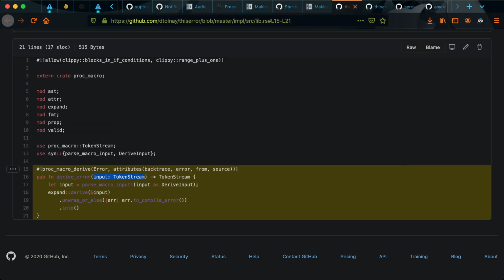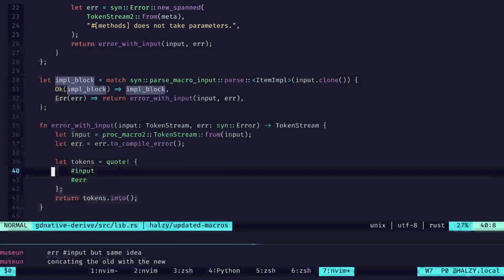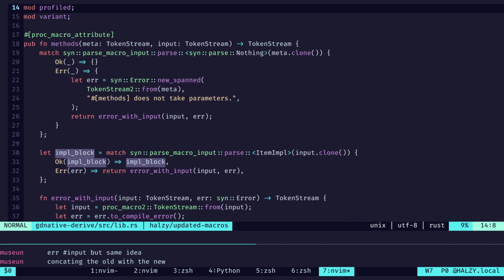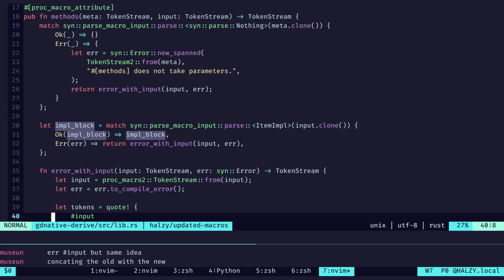Coming back to this example, then. Oh, I guess. No, that doesn't make sense. This one here. Yeah. Concatenating the old with the new. But I think in our case, we also have to. Didn't we have to remove elements? Or am I thinking of the exercises that we had gone through? Because methods has to remove other. No, it does have to mutate it, doesn't it?